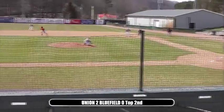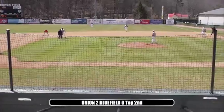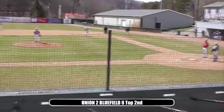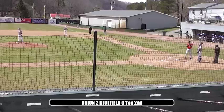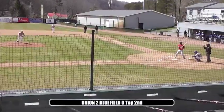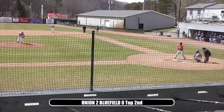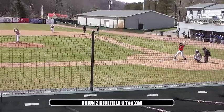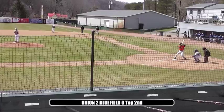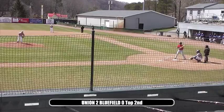As Shoop takes off, throw is down the middle, and now Cardona can't throw out the runner. So another stolen bag for Shoop, who was caught yesterday by Cardona, but now moves into scoring position. 2-0. Joe Gaines up to the plate. He had a sacrifice bunt his last time up. That's something that Union was pretty good at yesterday, and that is just manufacturing runs and moving Shoop into scoring position.